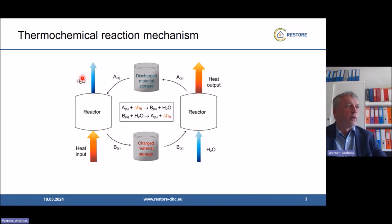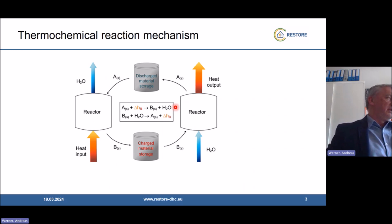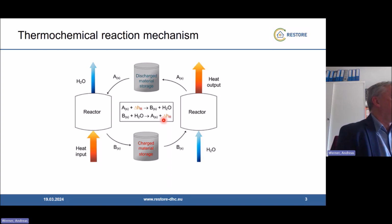So let's go further. A few words about thermochemical reaction mechanism. The picture you can see here is very old. It comes from our first days where we started to concentrate on thermochemical materials. Basically, the systems we concentrate on consider a certain solid material to which heat is added as reaction enthalpy, and thereby another solid component is produced, and a gaseous component, in the easiest case, is released. Of course, it can also be in liquid phase, but the concept of thermochemical storage is something like that for the charging reaction. Charging and discharging means heat input or heat output.